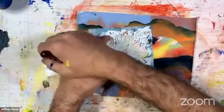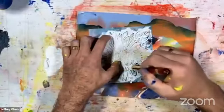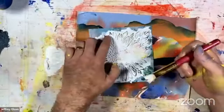I am so excited to see how this turns out. This is gonna be so pretty. And then we also get to still do the giveaway. We still get to do the giveaway.